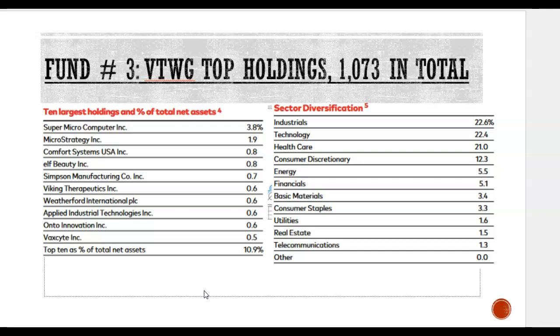Then from there, we go all of those under 10%. But that first top section, those first four, make up roughly 75%. So the rest of it is really kind of small. So then you've got energy, financials, basic materials, consumer staples, utilities, real estate, and telecommunications.